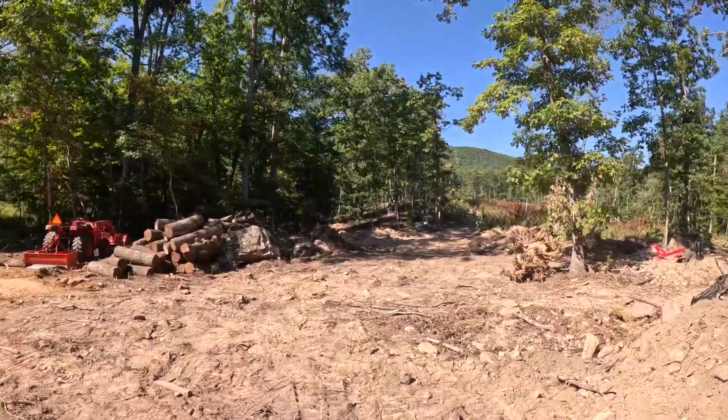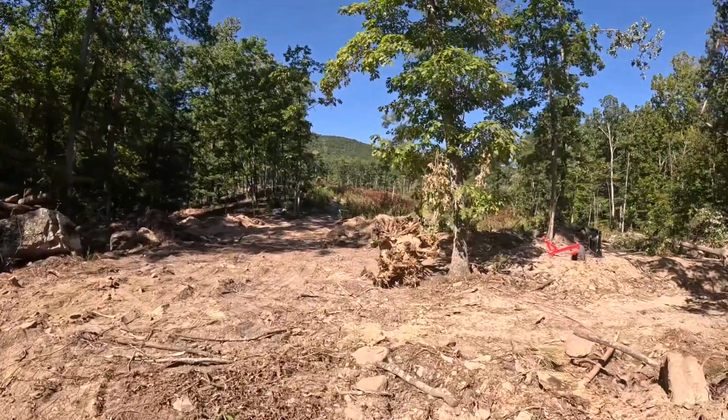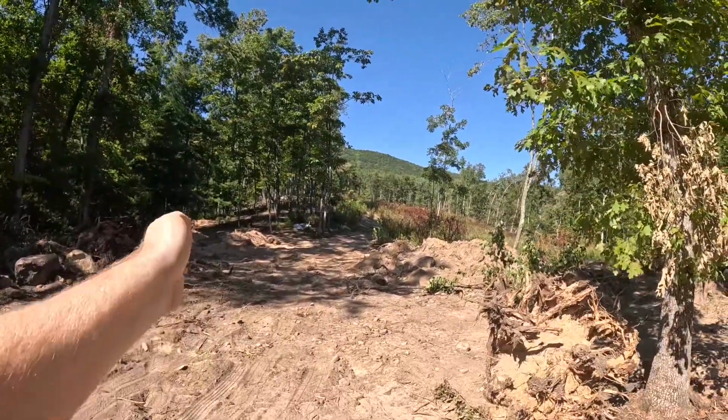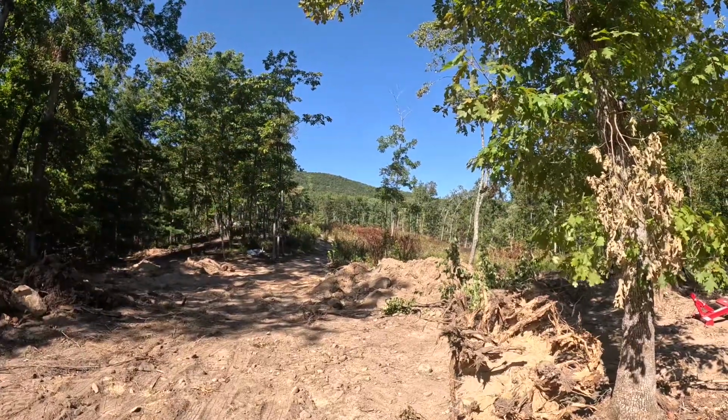So the next phase of this really is cutting a driveway up this hill. You probably can't see it on the camera very well, but that driveway is kind of going to go in right here around these big rocks and go to the left, go down that way, and then cut up towards the top of that hill, which you can't see that well from down here.